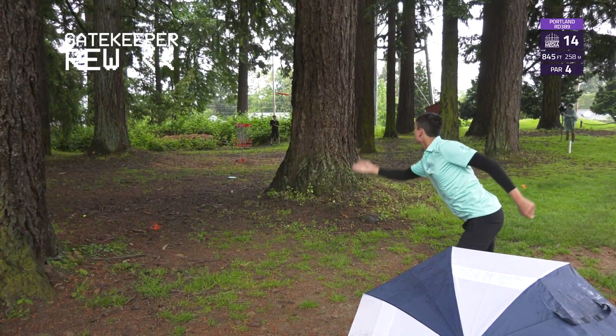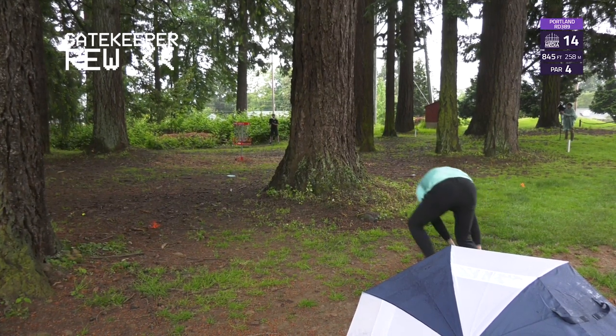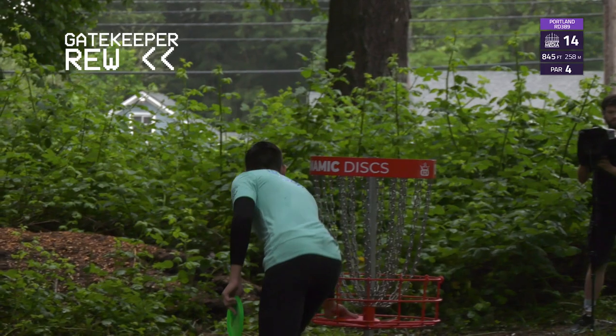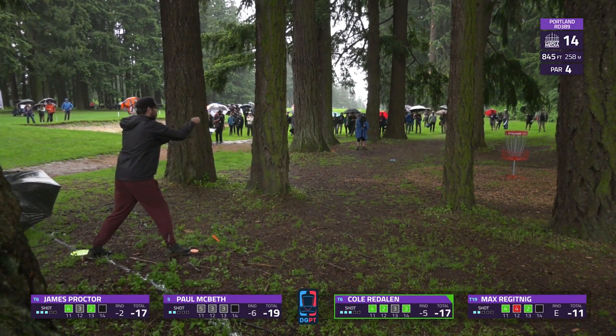Let's rewind that one back. That's a big little putt around the tree in front of him there. I know he's had a couple of putts miss wide right on the round, but that one will find the chains. That's 3 for 4 here.